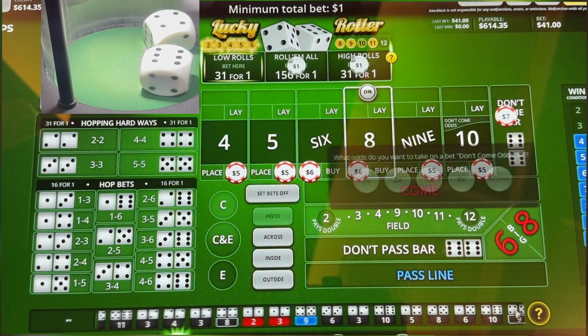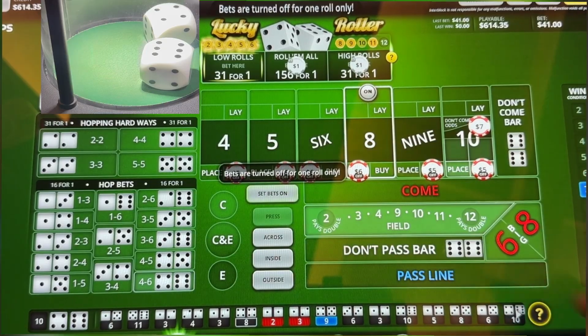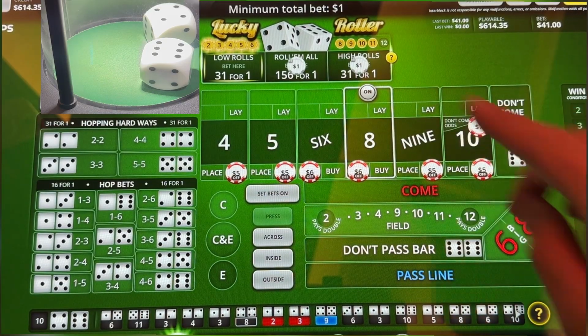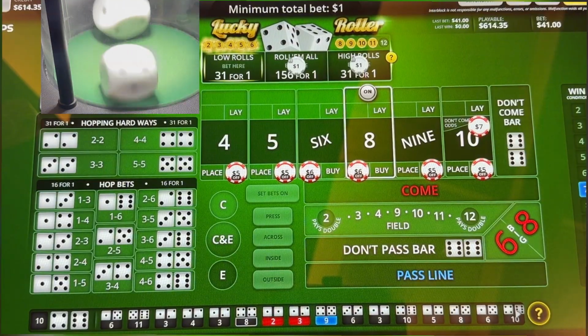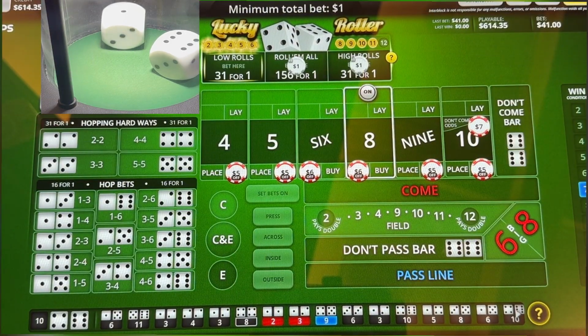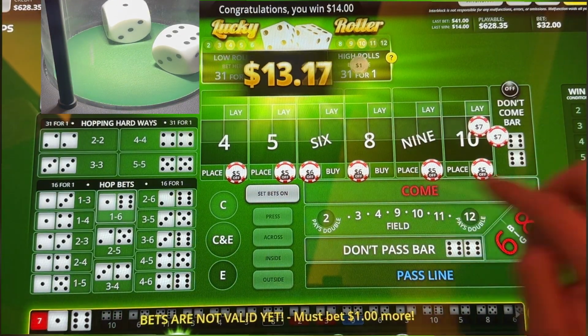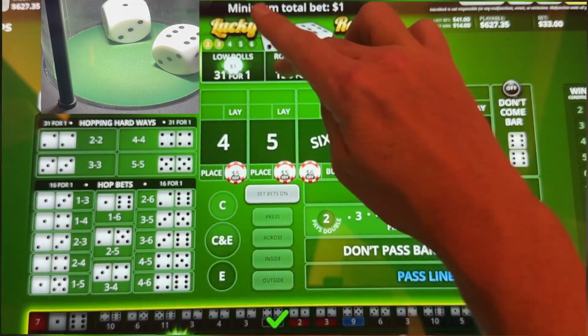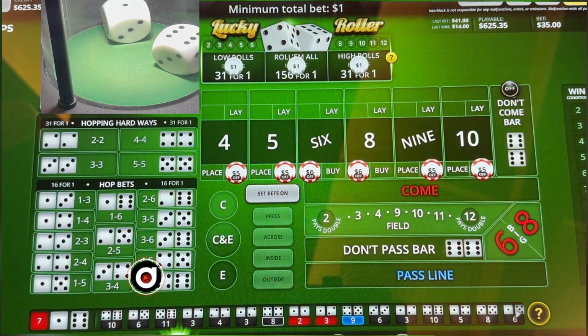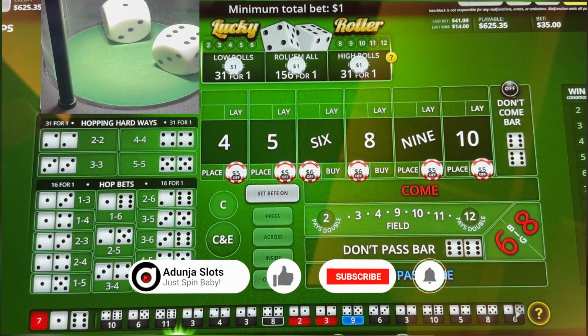Ooh, there's a 10. Man, I thought box cars were going to be on. I had half of it right there. So the 7 is over there. We're looking for a box cars or a 7. Make sure you're off. And there's that 7. So that's okay. Everything stays off there. We did lose the lucky roller. Everything is off. Let's do this one more time, and then I think we'll call it for today, but this gives you a good little example of how the Adunja Bubble Craps magic system works.